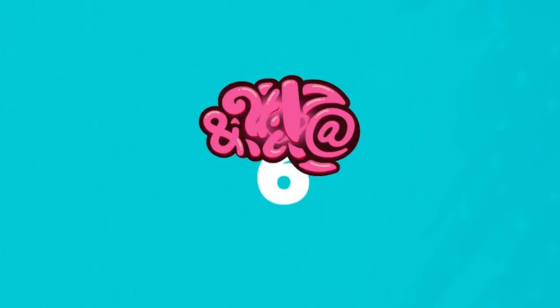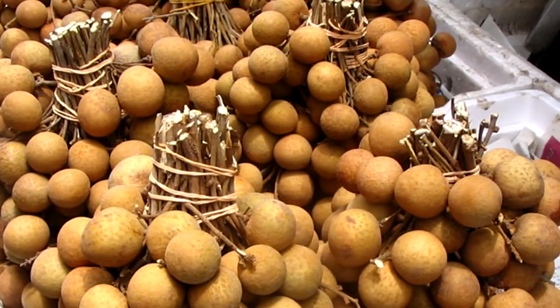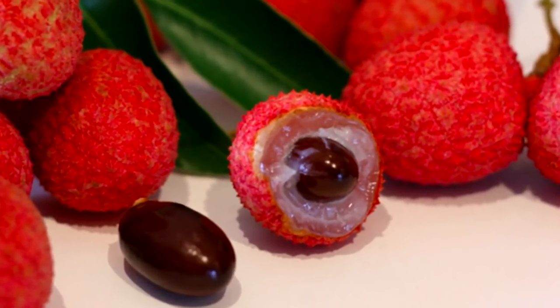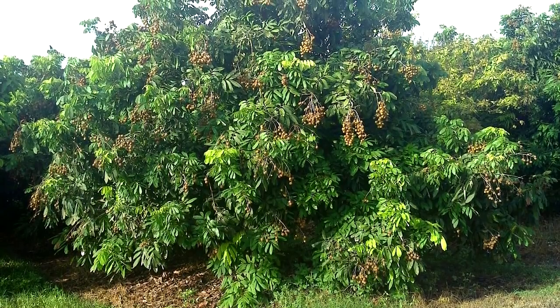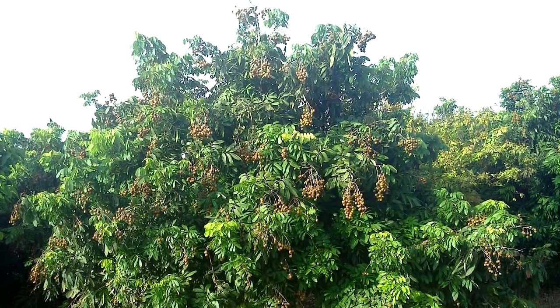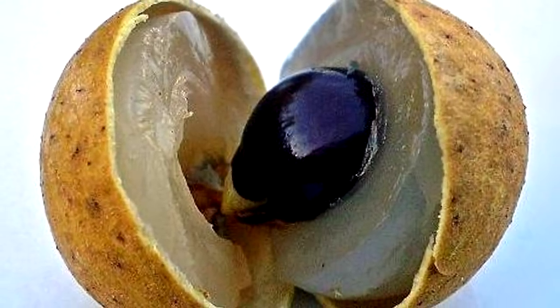Number 6. Longan. Longan, a lesser-known cousin of the still not very well-known lychee berry, is primarily found in China. The longan has a wide variety of culinary uses, due in part to how easy it is to grow, and how much of it grows when it is properly cultivated. The seed and shell are discarded and the flesh is often eaten raw, with a sweet, juicy flavor that is used as both a regular food and a treat in some places.